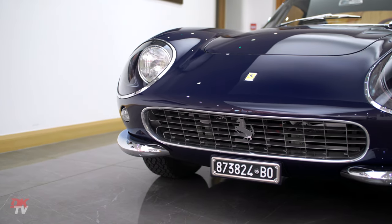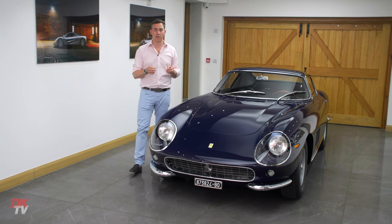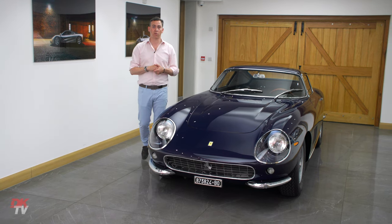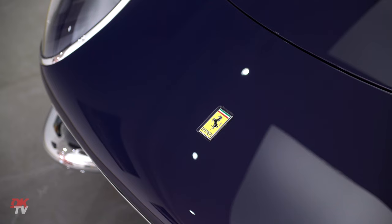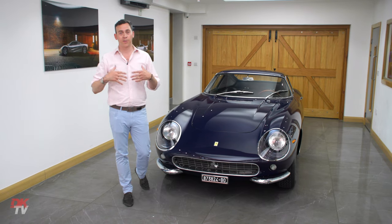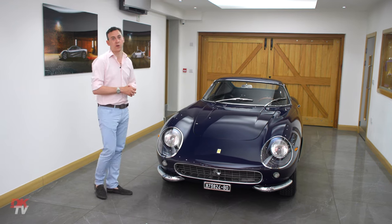It is now presented in its exact original specification of blue scuro metallizzato with Pelle Grigia interior, VM3230, an absolutely stunning color combination. It's a very deep, flat, dark blue, but with a hint of metallic that only the brightest sunlight, the typical type of sunlight you may find in California, will bring out that sparkle.